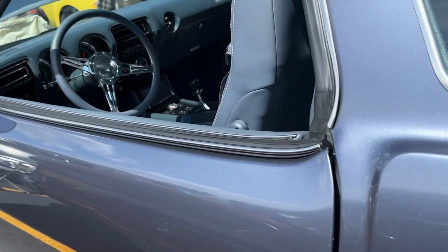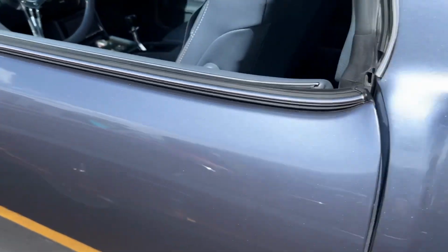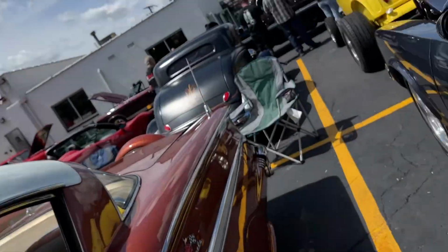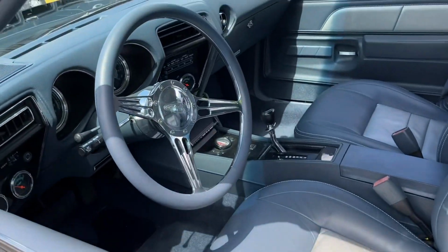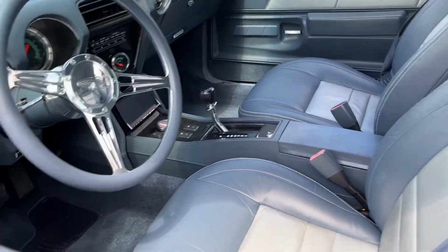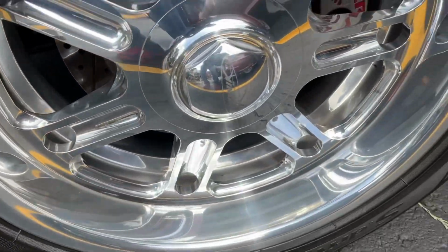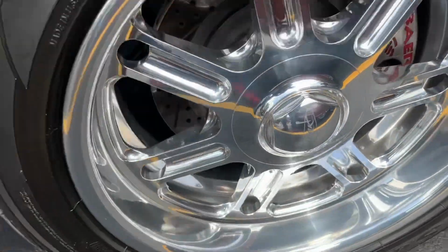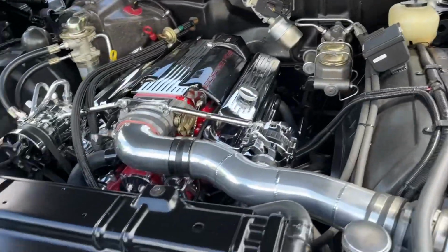Oh, wait, he took the door handles off too. Okay, all right. Hey, y'all see that? We ain't got no door handles on this thing, man. Check it out. I like that. Clean. Look at it. Thing is gorgeous. Look at the seats. Right. Look at the wheels. What kind of wheels you got on there? Okay. Bare brakes. Look at the engine compartment, though, how clean it is. Corvette motor.